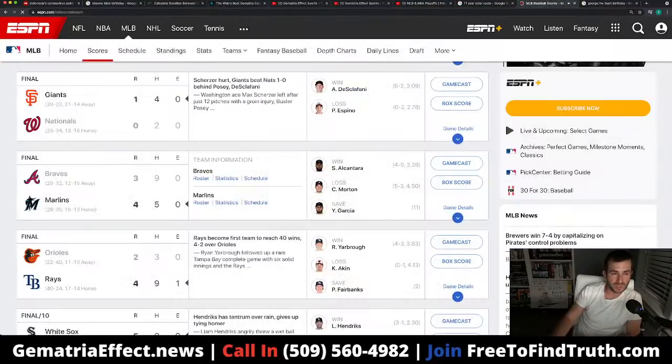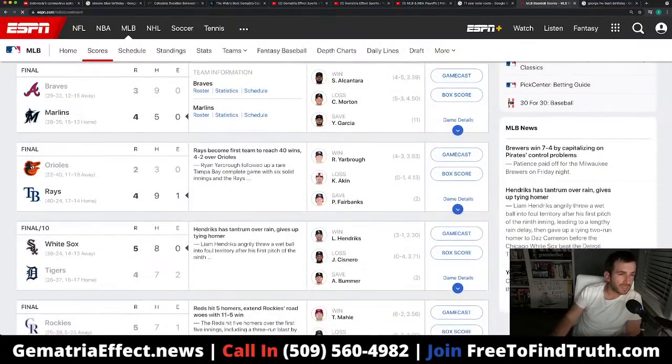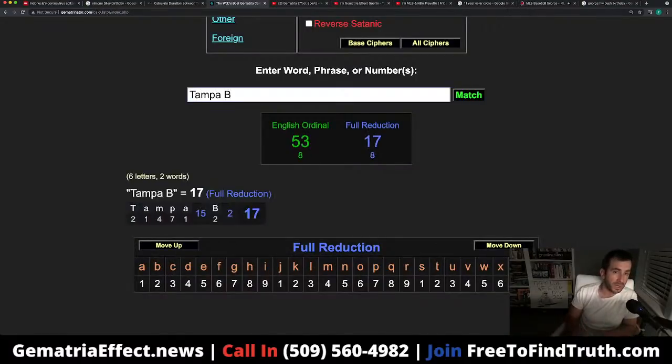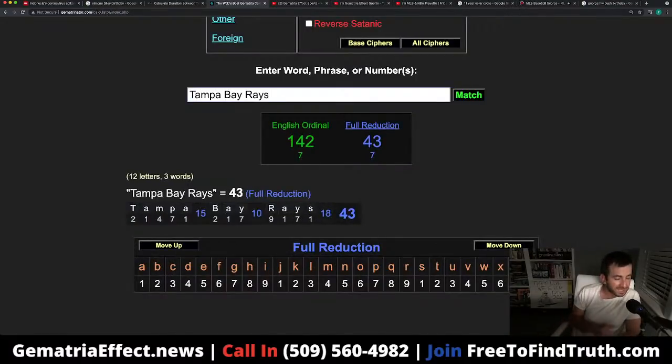But here, let's go through these games. Now, the Rays and the Orioles. I like the Rays today because Yarbrough could get to 4-3. And as I always explain, you guys, the lessons don't change. Tampa Bay Rays, 43 in the most pure cipher. This team loves 43. 43s, it could be from the opposing team or the current team, can get picked up when the Rays are playing.